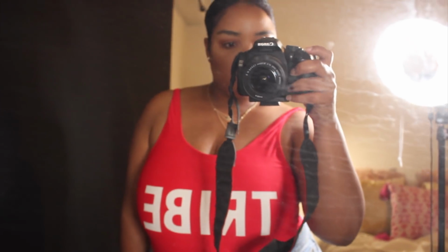And for my outfit, you guys, I am wearing this very cute little bathing suit. This is from Primark. It was only €5. It's super cute. This summer I haven't been swimming yet, so I'm just wearing it as a bodysuit with this cute little shorts, also from Primark.